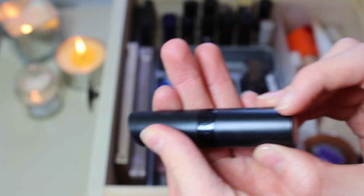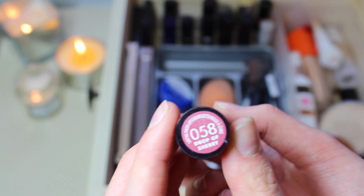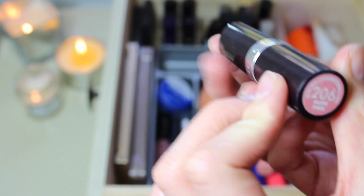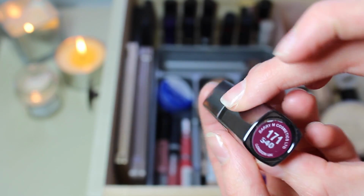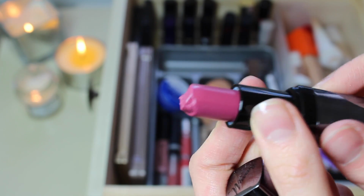This one is number 16, Rimmel London again, and it's a pinky shade. Another Rimmel London, this is a much darker shade, probably not going to get a lot of wear out of this now. Another Rimmel London one, 206 Nude Pink. Then I have this Barry M one, which is a winter shade definitely. It's a very dark colour, and it got ruined as you can see.